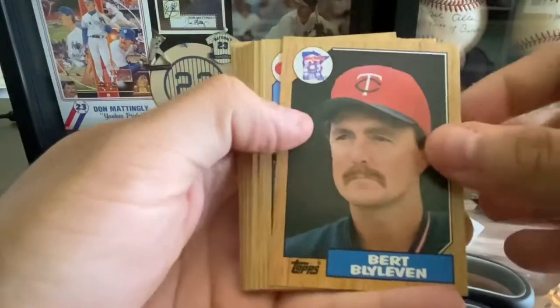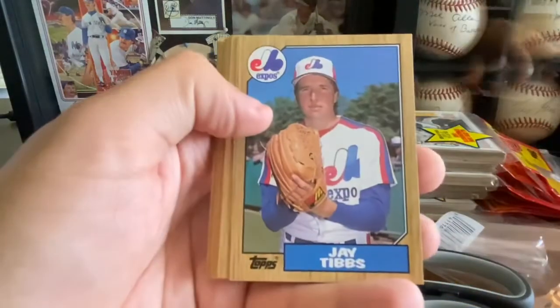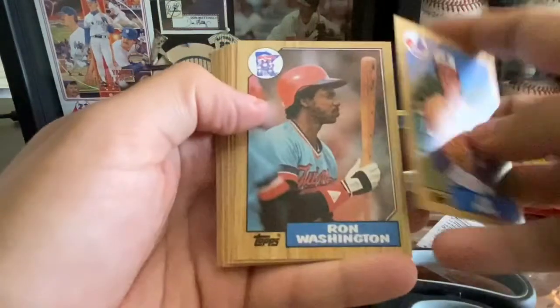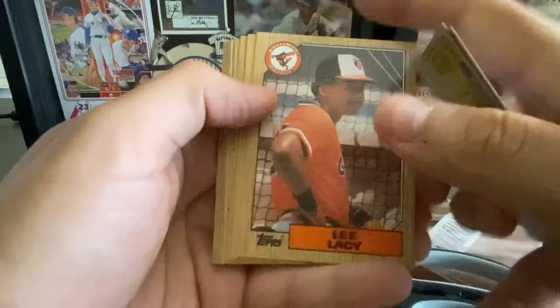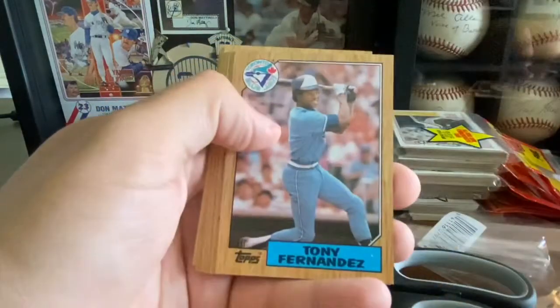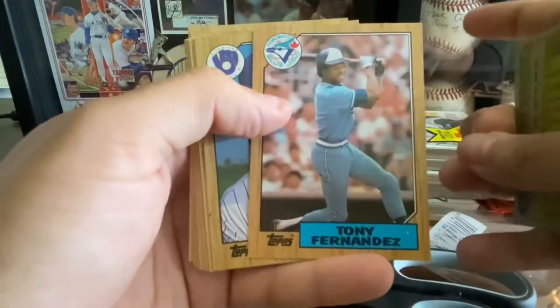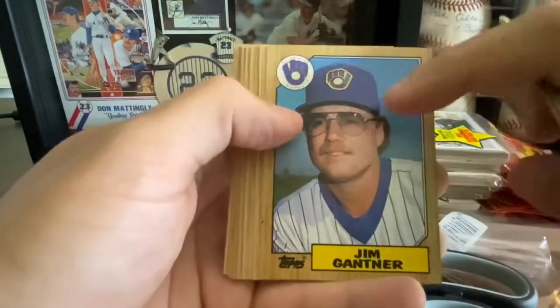Bert Blyleven right behind him, Hall of Famer. Great mustache in that picture. Jay Tibbs, the old Expos uniform. Ron Washington, manager, so a lot of managers here. Ron Guidry, Gator. Tony Fernandez, longtime shortstop in the majors. Jim Gantner, which you could see on this card.